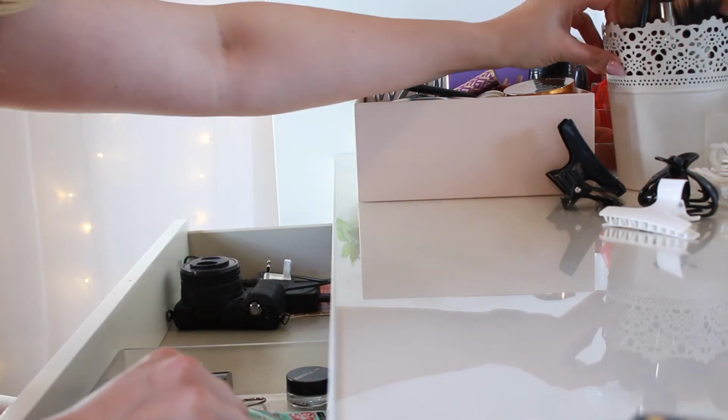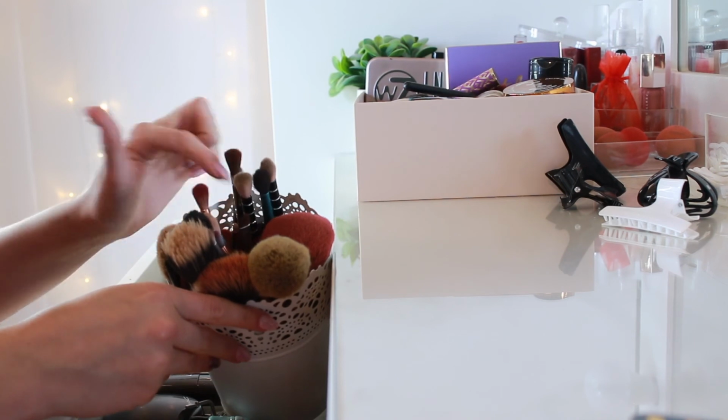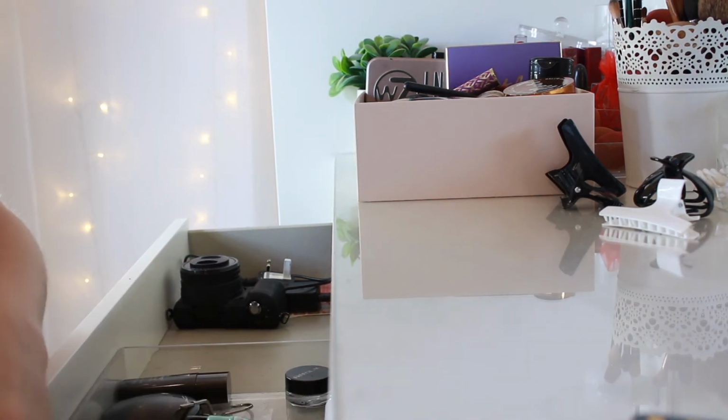And I have all my brushes in this pot here, which, to be honest with you, these all need cleaning, and these eyeshadow brushes need sorting out because they don't belong in this pot, in my everyday makeup one. So yeah, that is everything. I'm going to put these hair clips back in. I'm going to put them on top of the makeup bag, so the makeup bag's always ready to go.